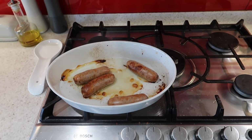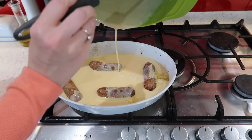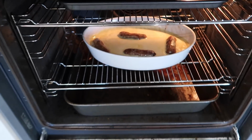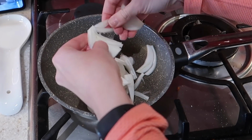I'll cook them for probably about 25 minutes by themselves first of all, and after 25 minutes I then pour in my batter and I cook it for a further 25 minutes. When my toad in the hole has got about 5 minutes left to go in the oven, I then start just steaming through my peas, and I also am going to make myself a gravy today.